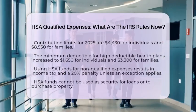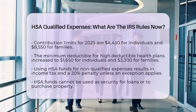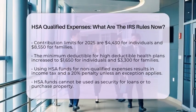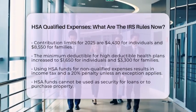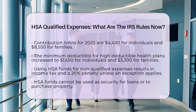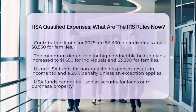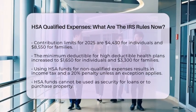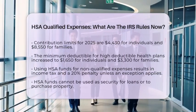For example, weight loss programs, health club memberships, or special diets can qualify if they are prescribed to treat a diagnosed condition. You can also use your HSA to pay for your spouse's and dependents' qualified medical expenses, as long as they meet IRS criteria, like not filing a joint tax return or having income above a certain level. There are some important IRS rules to keep in mind.